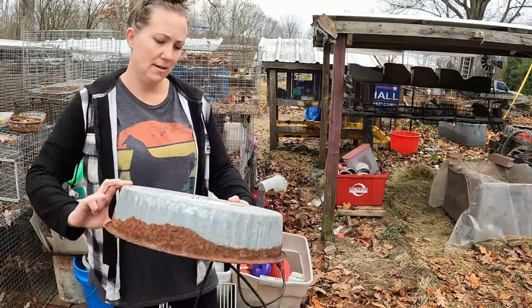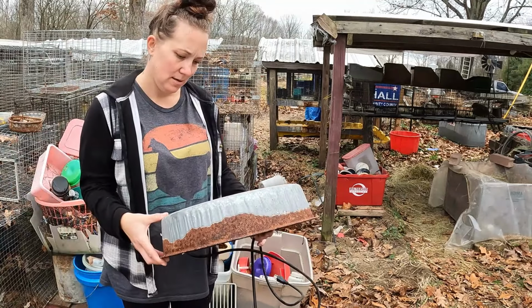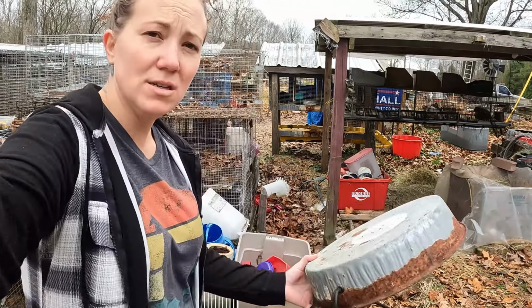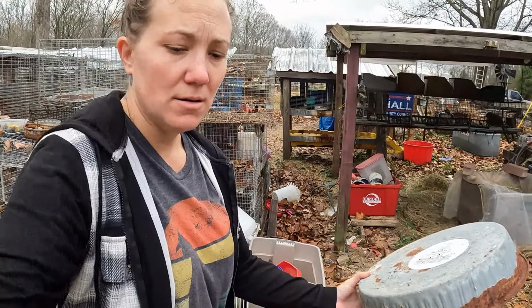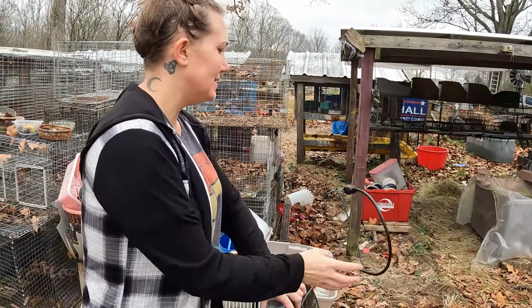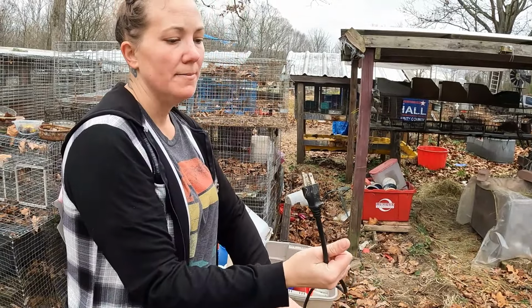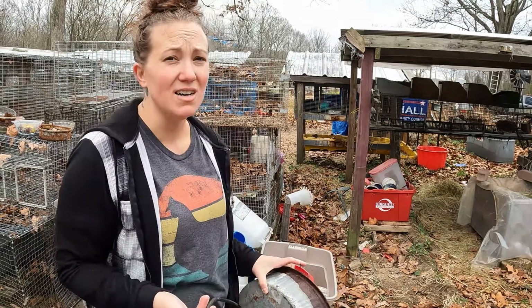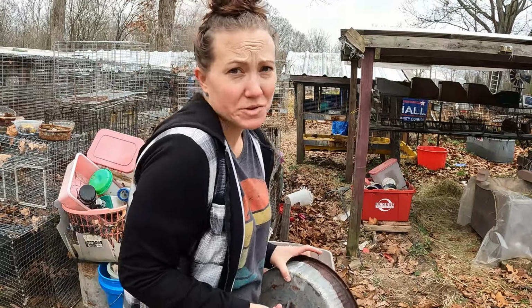An old heat base. Indoor use only. I don't have any indoor animals, nor do we plan on acquiring any, so this is one, and it's been sitting out in the elements, and I don't know if this came out of an old barn or what, so this is probably just going to be tossed, just due to safety issues, potentially.